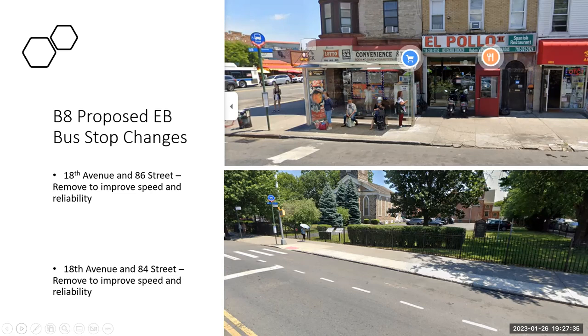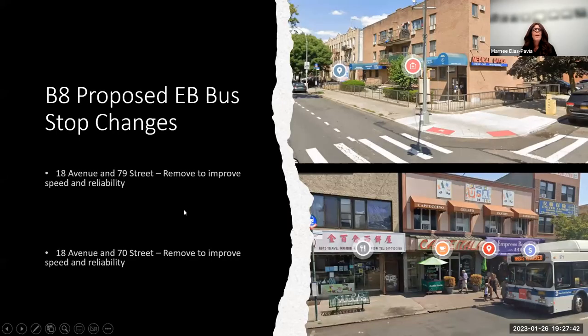Okay, so we have concerns about those two on my list. I'm moving on. 18th Avenue and 79th Street, and 18th Avenue and 70th Street. Again, they're going to cite speed and reliability. But that's a utilized stop too. That is correct. Tell the businesses in the area now your customers have to walk farther to get to your store.